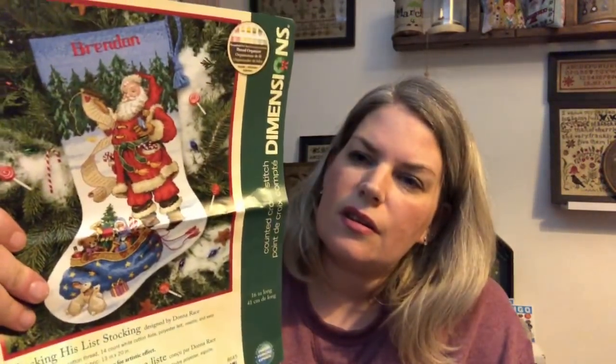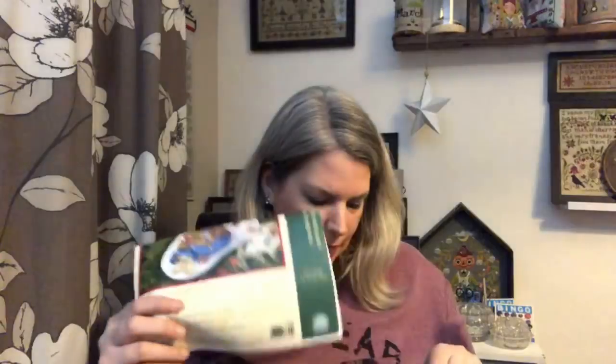Okay. Oh, this is quite an old one here. This is a Dimensions kit. It is a Checking His List stocking. So this is just a normal Dimensions kit, not a gold kit. This is on the 14 count, I believe. Yeah. So I'm stitching it with the kit fabric and the kit thread.